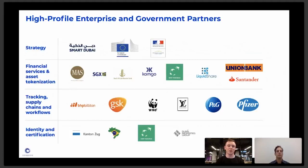Similarly, our Trium product has worked in creating supply chain and provenance workflows for a number of really big companies. For example, GSK, the World Wildlife Foundation, Procter & Gamble, Pfizer, and we've also done work with LVMH and Louis Vuitton in Paris, creating provenance tracking platforms for them.